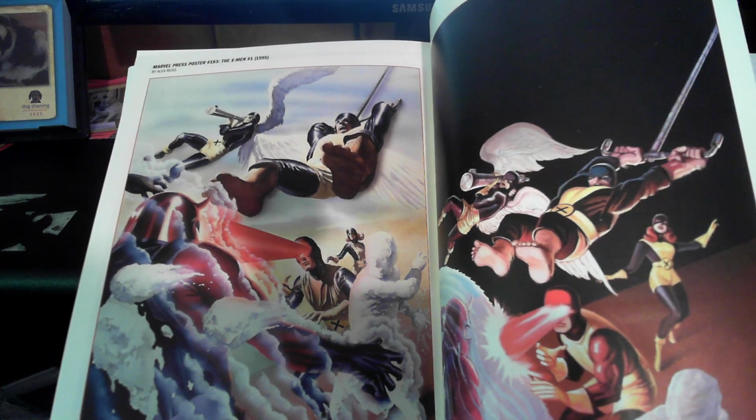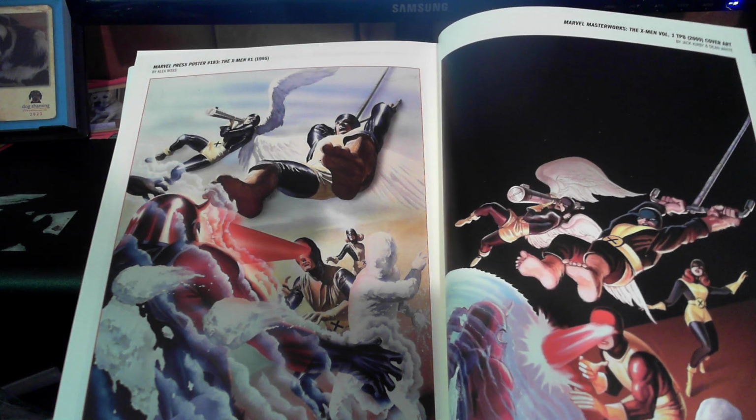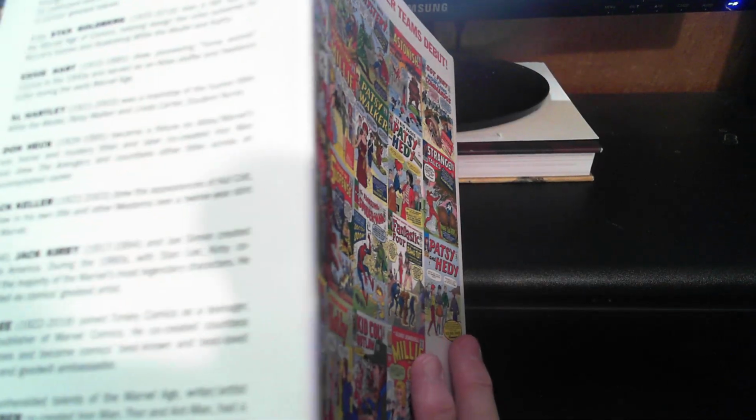This is Alex Ross, and this is Dean White, probably for Marvel Masterworks. And I love Dean White's work on that stuff. And it tells you all the characters. Well, there you go, everybody. It's a good day. And I got this on a Saturday. That means I know what I'll be doing this day.